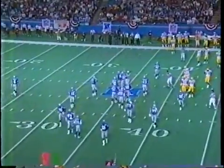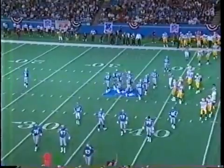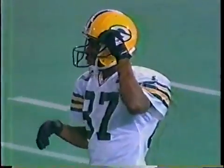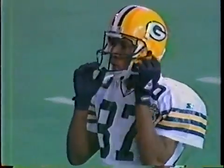There was a time where Eric Kramer made up his mind before he snapped the ball he was going to hit Sanders, and there was a guy right there in his face, and he threw it anyway, and they have to turn it over. Look at this, Max.